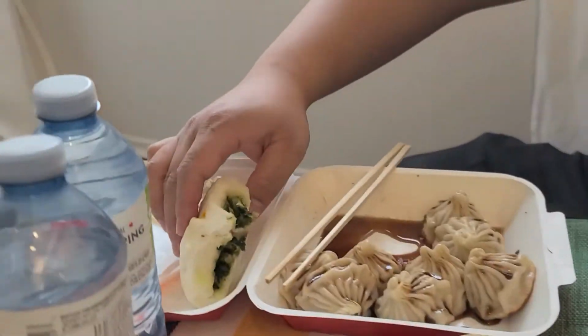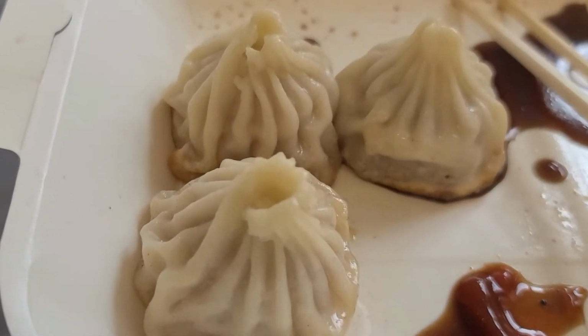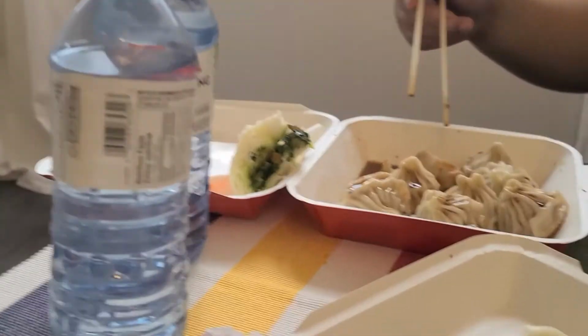How do you like all your food? Always good. I'm enjoying this too. Oopsie. This is the shiitake bun. It's pretty good. Soup dumplings. I first ate this and I didn't even know how to eat it. And like all the soup was spilling everywhere.